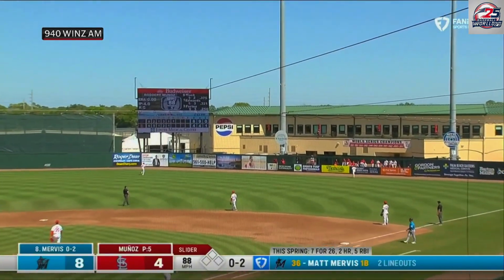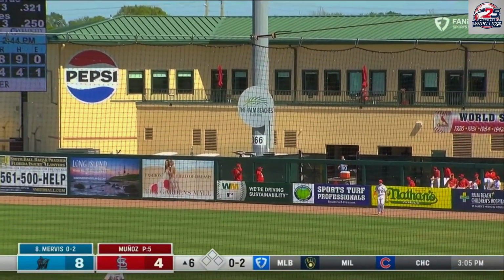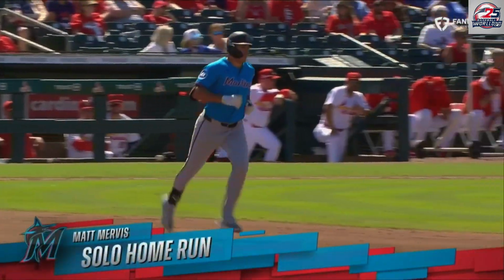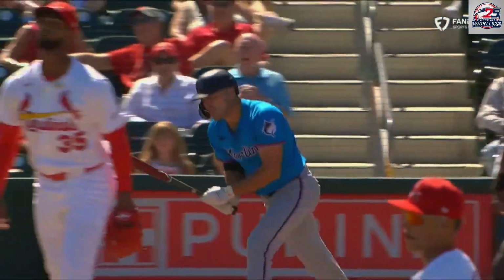Mervis launches one out to right field. Koperniak back. This one not wind aided. It sails out. The fish go back to back, and Matt Mervis, his second straight day with a homer, his third long ball of the season.